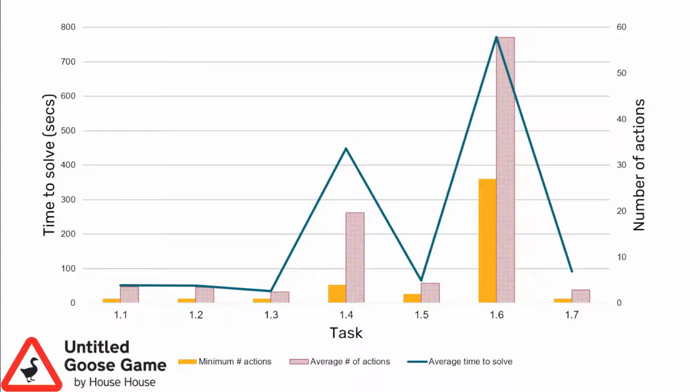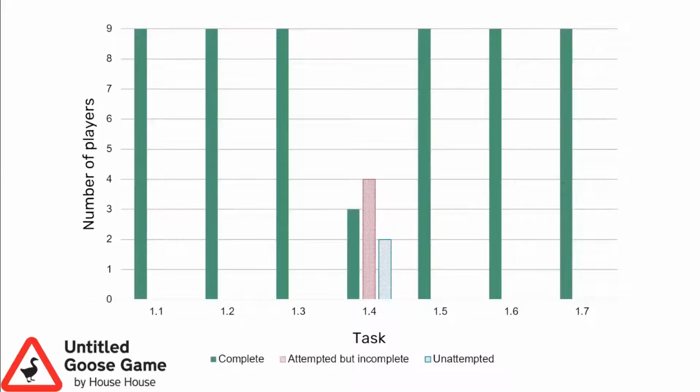For Untitled Goose Game, we found time to solve and number of actions when compared to the minimum number of actions to solve a puzzle were the best representations of challenge. The other thing we needed to take into account for Untitled Goose Game is that players could leave a task unfinished, and we found that task 1.4 was the task most commonly left unfinished.